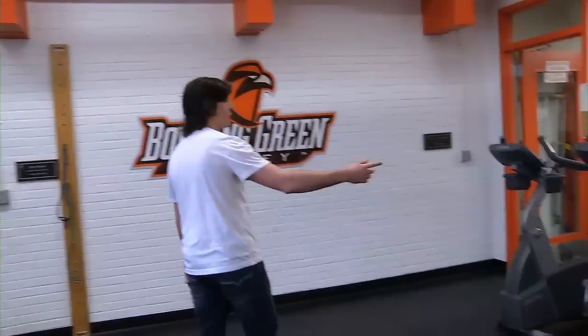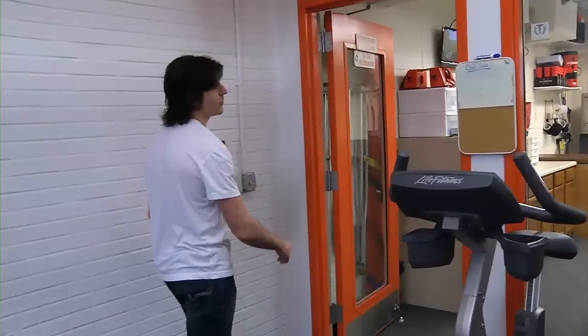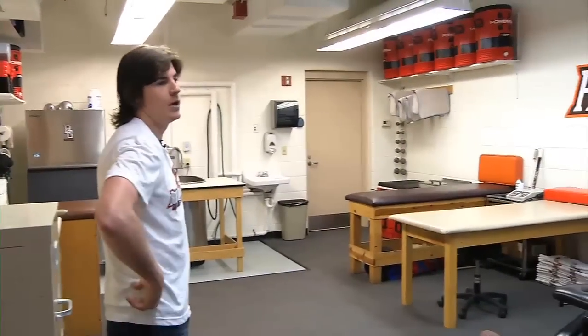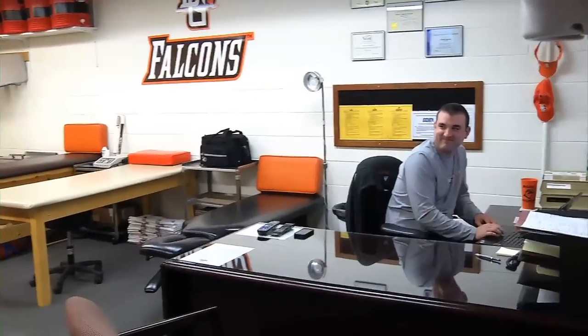And then in here we have our training room. This room is Dan Fisher's. He's our athletic trainer. You come in here if you have any nicks, bruises, anything, serious injuries, this is where the majority of the guys do their treatment. As you can see, Dan's sitting down at the desk right now working on something.